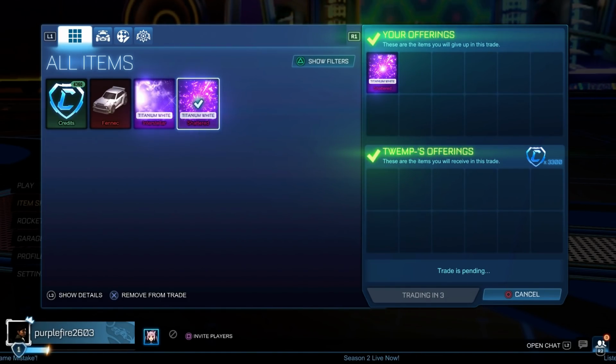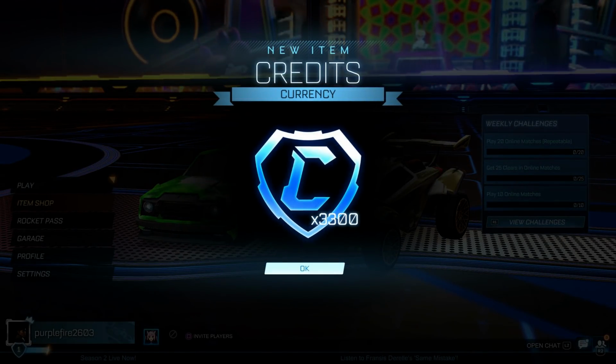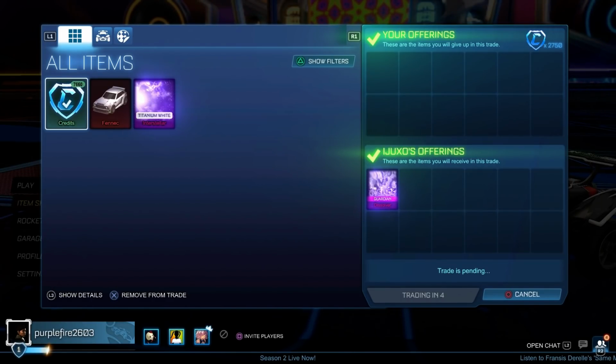First of all, selling the White Shattered here, minimum price, so making 400 credits profit on this item. This Shattered sold pretty quickly. I just put up that I want offers and someone offered 3,300 really fast. I was happy to take it.